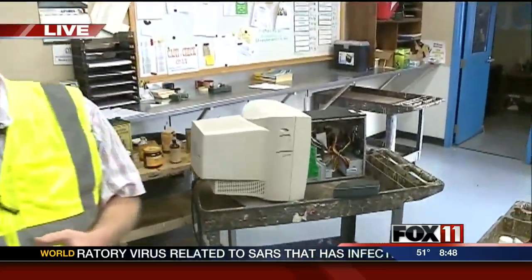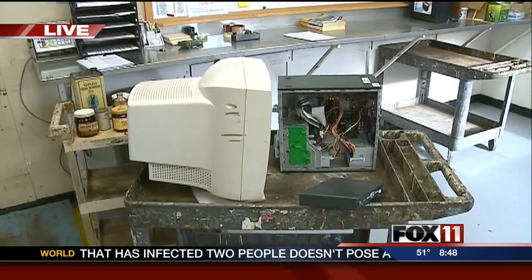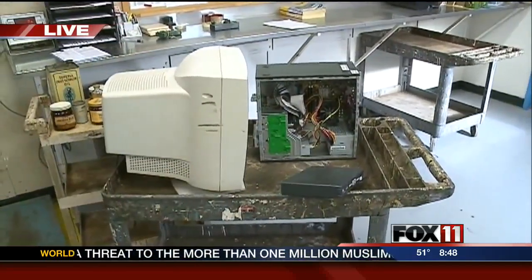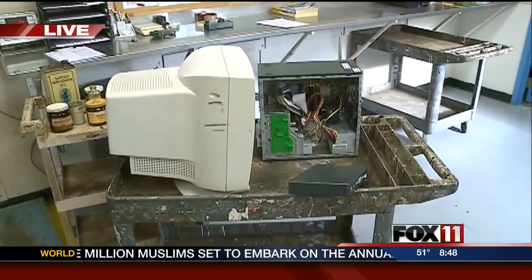And how much for the electronics? The electronics we charge by the pound, so the more it weighs, the more you'll pay. We charge 20 cents per pound, no matter what it is. That includes the big screen TVs down to these little receivers or whatever else it is, cell phones, but yeah, it doesn't really matter what size it is, we take everything.